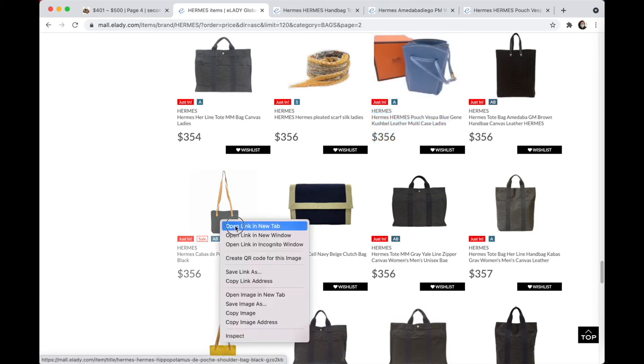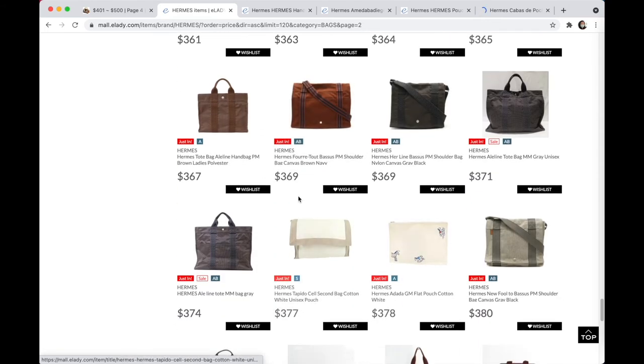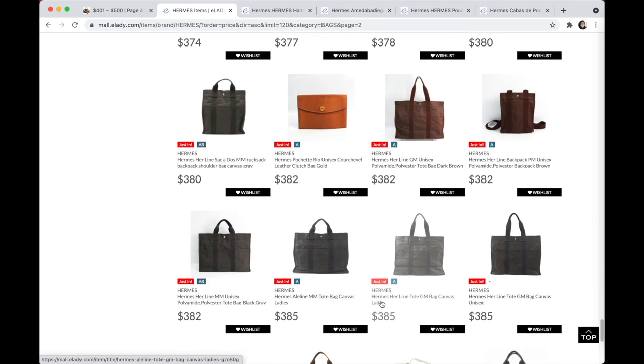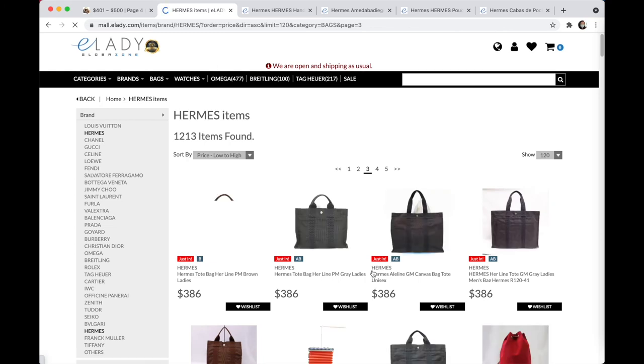Okay, let's open this one as well. Lots of canvas totes, but they're in good condition, or the price is really good. I remember seeing a lot of Japanese people really loving their tote bags on the street. Vinyl, that's okay, not a fan. Moving on.